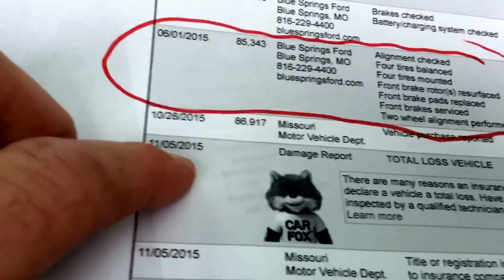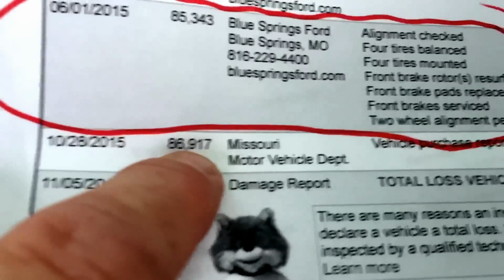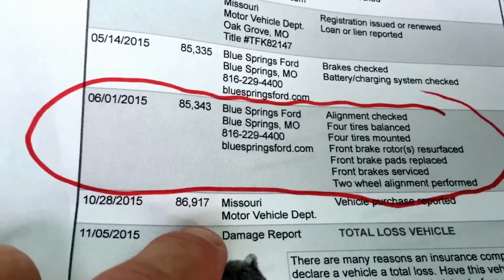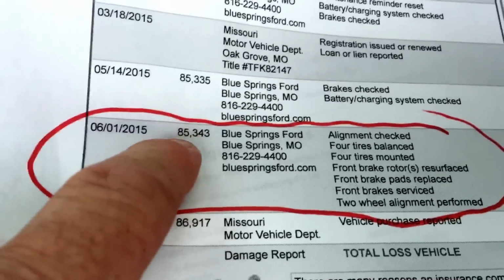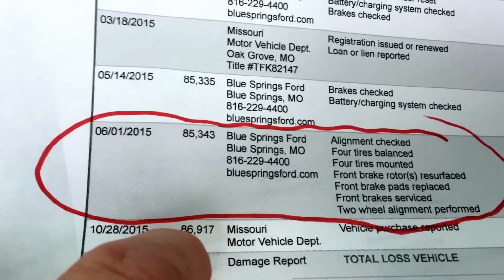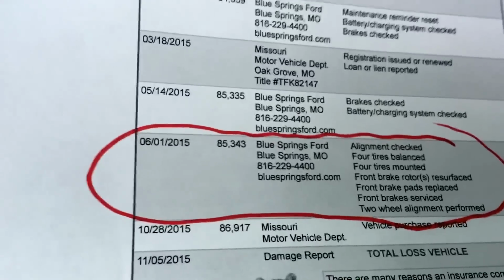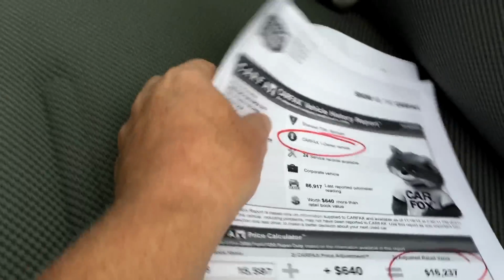Let's see. That's actually when it was reported purchased. That's when they gave the title to the insurance company. So between 85.3 and 86.9, this car was stolen. And so it wasn't gone very long at all. It was a very, very short theft. Probably why this thing looks as good as it looks, because it was gone for a couple minutes probably.